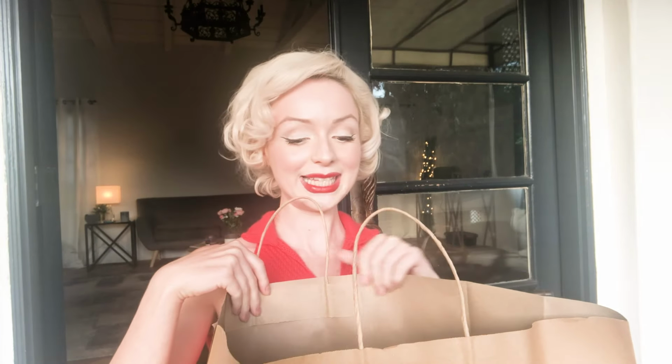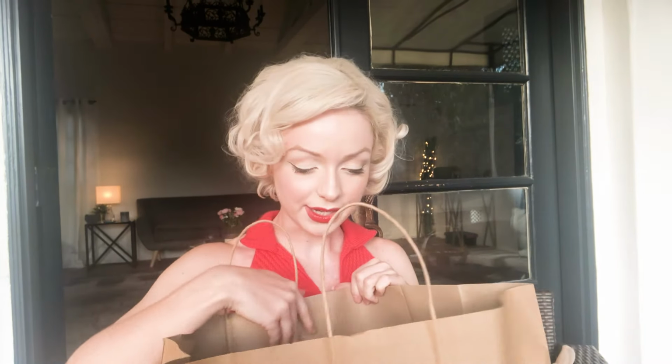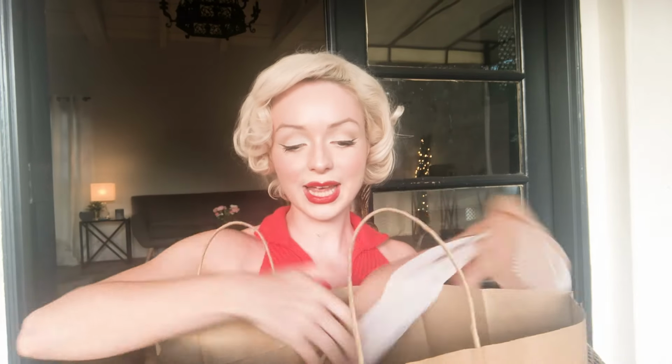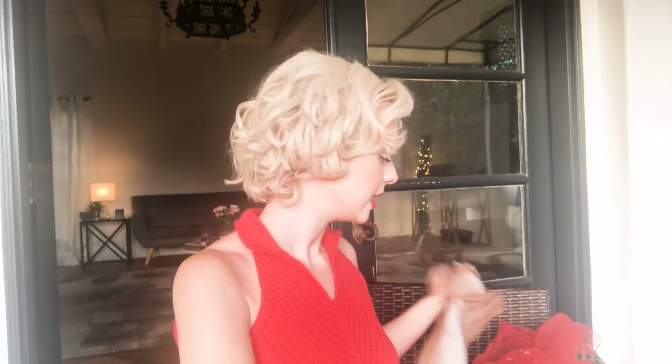Okay, so I had to push my chair back a little bit so you guys can see what is inside here. Let's start with some scarves, because I got a few and it's starting to cool down here. I just thought it'd be cute to have some little scarves, and I can tie them around my neck, and I can also use them to tie around my hair and things like that. So let's start with them.